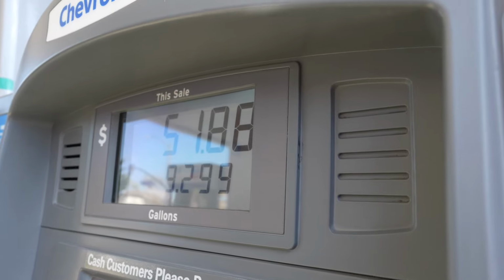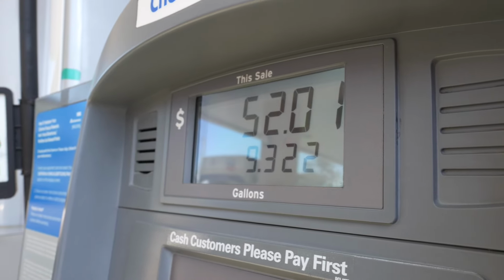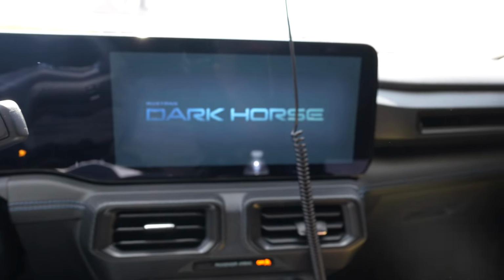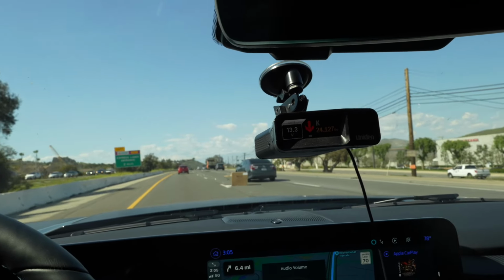And let's see if we can round this thing up. Nope, I messed up. So I'm trying to get better at this. Wow, that's nice. And I will always love the intro into this car. Well, it is LA after all, so why not have a bunch of stuff on the freeway?